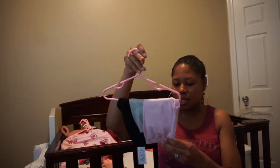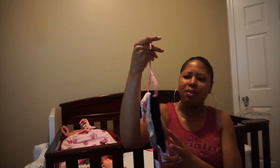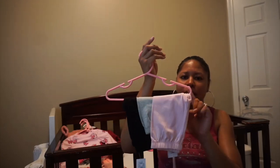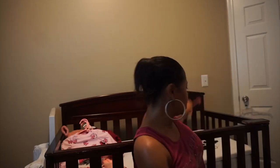And then I got these leggings from Children's Place on sale. I think they had a 50% off sale going. So I got three different colors, and these are the 0 to 3 months. So I got pink, gray, and black. Three different colors that I think she'll probably wear a lot or rotate a lot based on the onesies that I already have. Yeah, I couldn't control myself. I had to buy a few things.